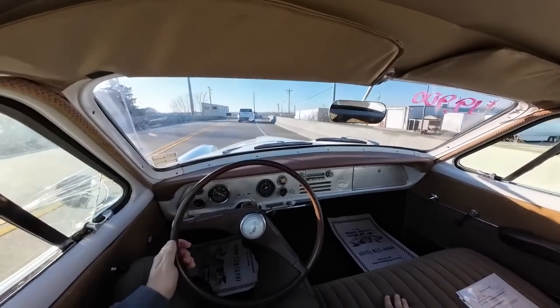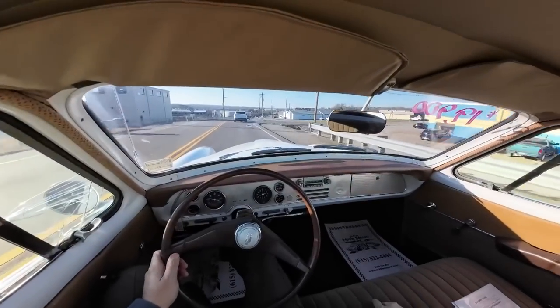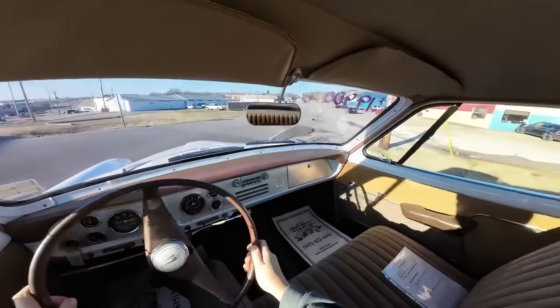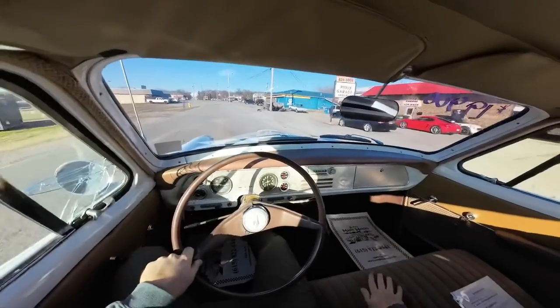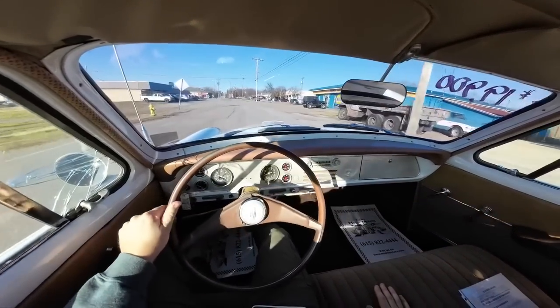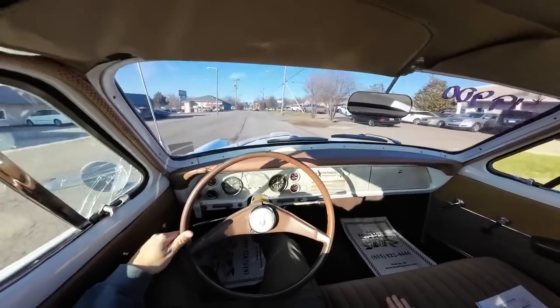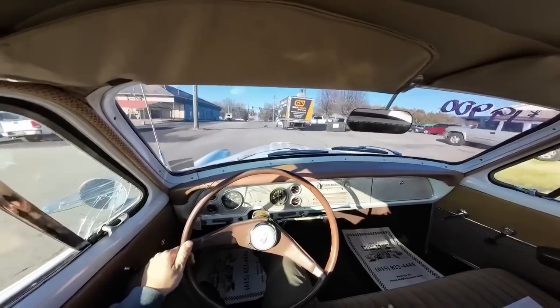So the paint on this one turned out pretty good. I walked around and checked all of it out. It was in great shape. And the interior's already been redone. There's something rolling around in there. Looked like a valve stem. It was in the glove box. Little bump. Pretty smooth.